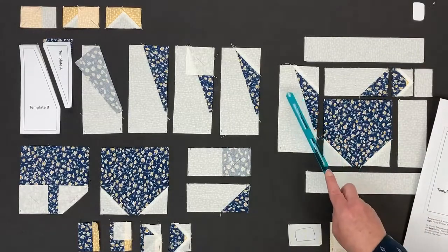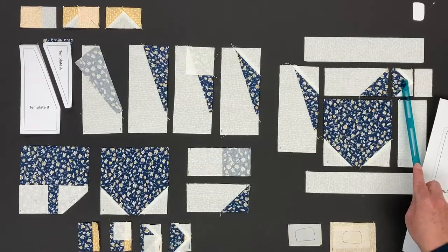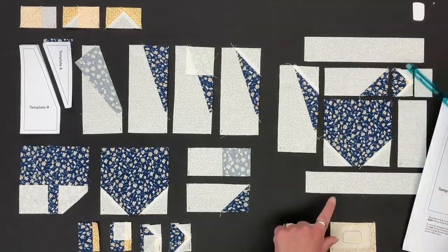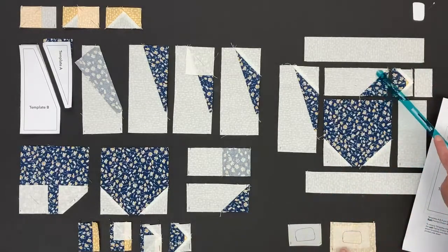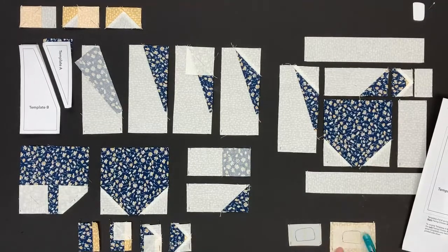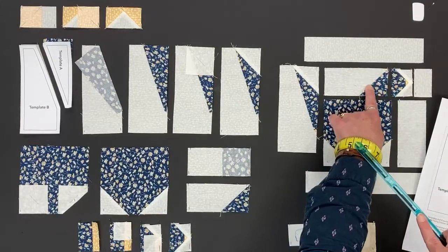And you have your tail, your neck, your beak, a spacer, your body, a spacer, and then your top and bottom spacers. The little comb that gets put on here, the little hat, bonnet, you are just going to use some fusible web adhesive to trace your shape. Put it on the back side of a piece of fabric, cut it out, peel the paper off, position it, and stitch it down as desired.